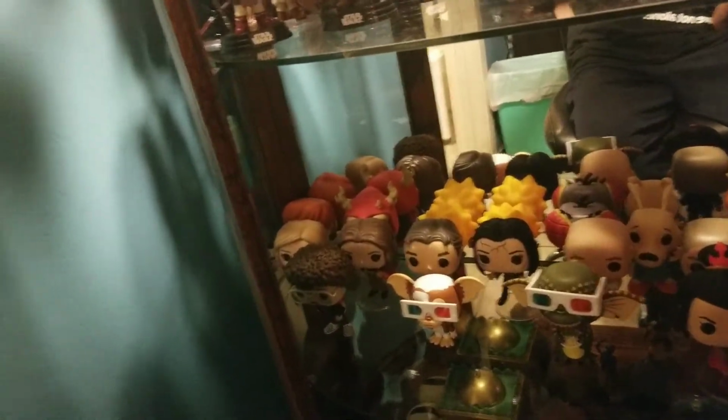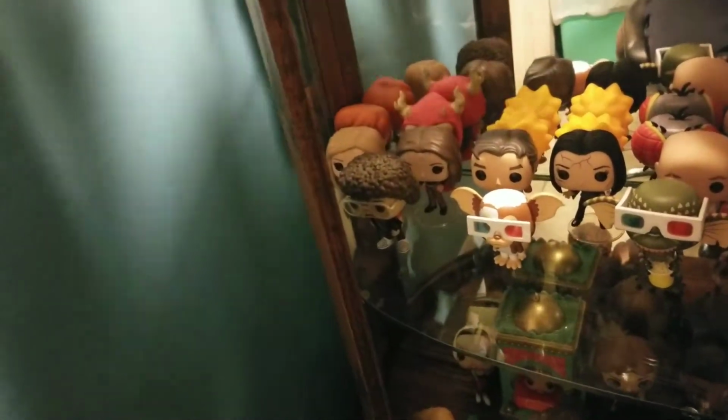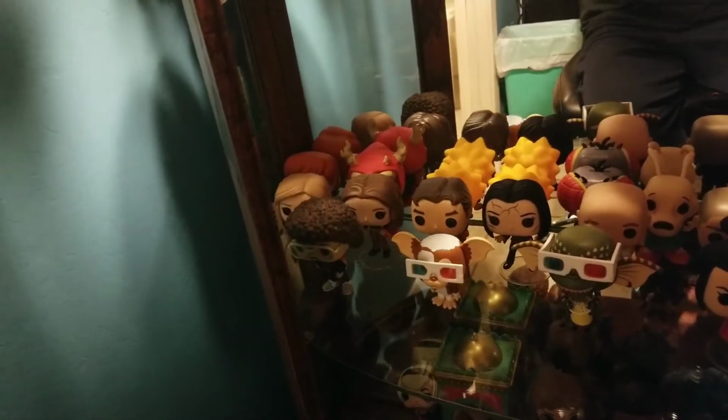So these are Smuggler's Bounty. I don't know what this guy's name is. Regardless, he was one of the guards on Jabba's skiff. And then this is Lando in his Jabba's skiff disguise, or whatever. Okay. I'm going to put them back here because they're going to have to move.